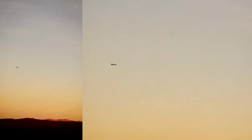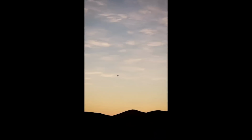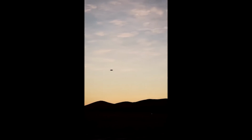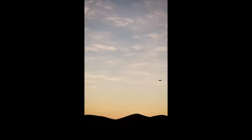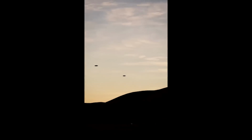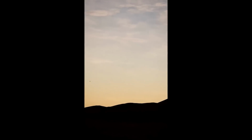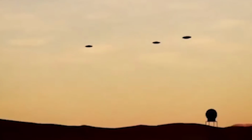Three saucer-shaped craft in silhouette chased by F-18 Raptor jets. What are we looking at? Something extraordinary, or is there something fishy here? In my opinion, this is looking too good to be true. So we did some research, and just moments ago we found out a little bit more about the person who posted this. But it's interesting that we have major YouTube channels right now putting this up and saying that this is the real smoking gun footage.